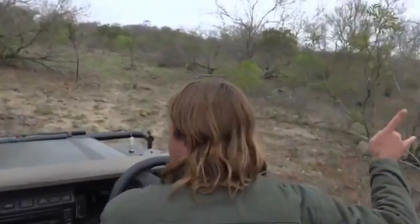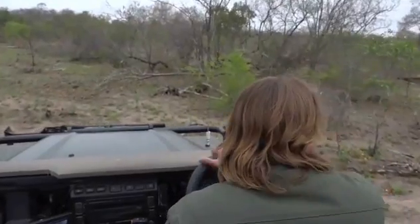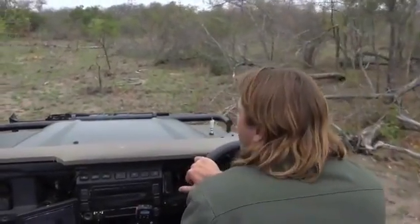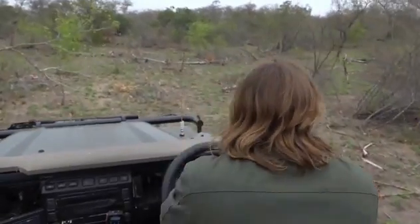One went up there, other was over here. While we see what's going on, let's go to Taylor, who's also found some elephants.